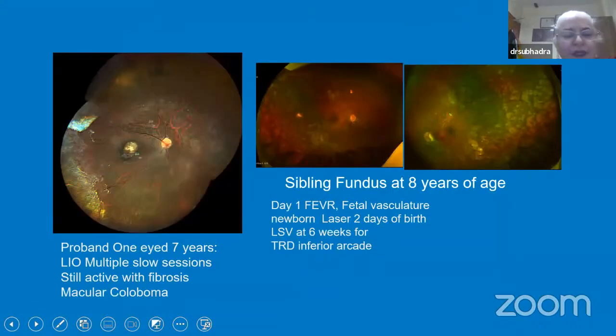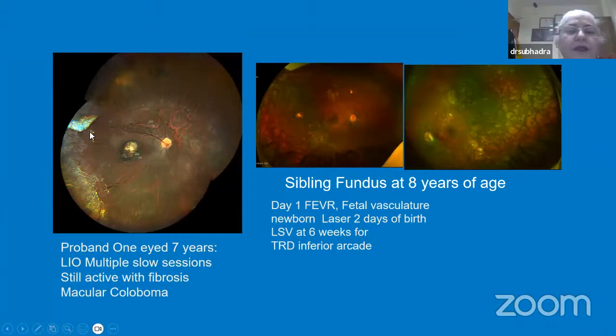So here we have another family. The first picture on your left is a proband whom I saw at 7 years of age, unilateral, who has a large coloboma also, and you can see a lot of extensive scarring from the laser marks. One thing is that FEVR doesn't have chorioretinal scarring. If you see chorioretinal scarring de novo in an FEVR case, then you should think that it is some sort of viral TORCH infection. So here there is just a coloboma, and all these scars are because of the laser and cryo which has been done. And you can see that even after multiple sittings in the upper temporal area, there is still an active area, this one.